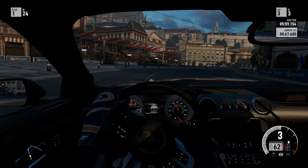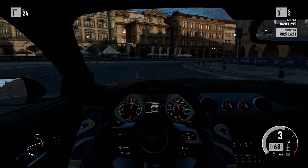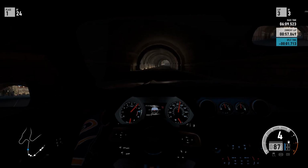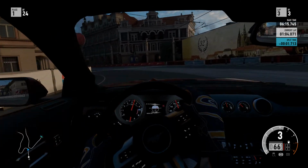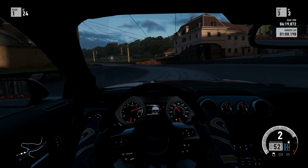We're going right. Yeah, I said right. There we go. My thumb was preparing to hit the e-brake.